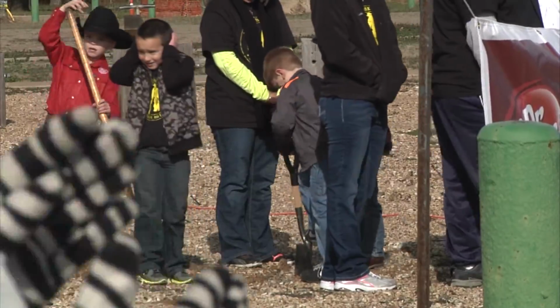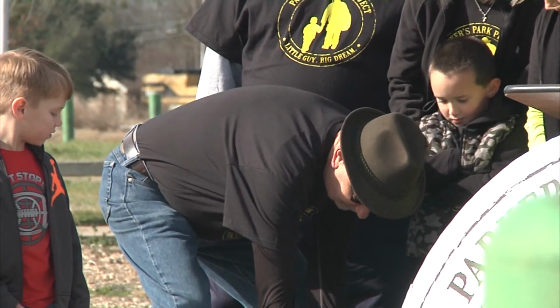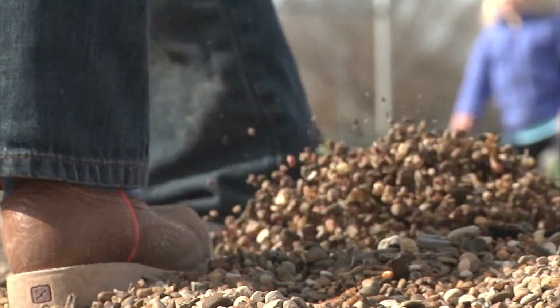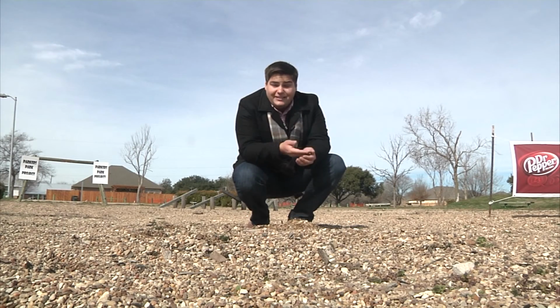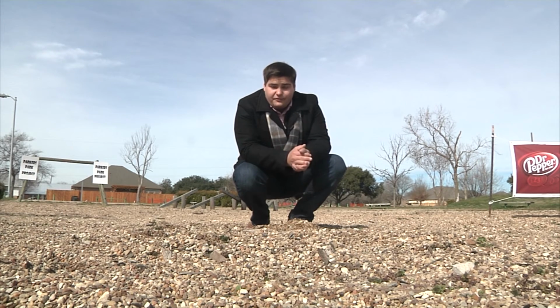Covering his ears for a passing train. Too shy to break ground on his park project. And there it is. Too much of a kid. He can't help but fall in love with little Parker. Not to dig anyway. He's been wanting to come out here and do this, and how come this isn't getting done, and he's ready. Step 1, removing all this gravel and then digging down another 8 inches or so. And that's going to set the canvas for Parker's park.